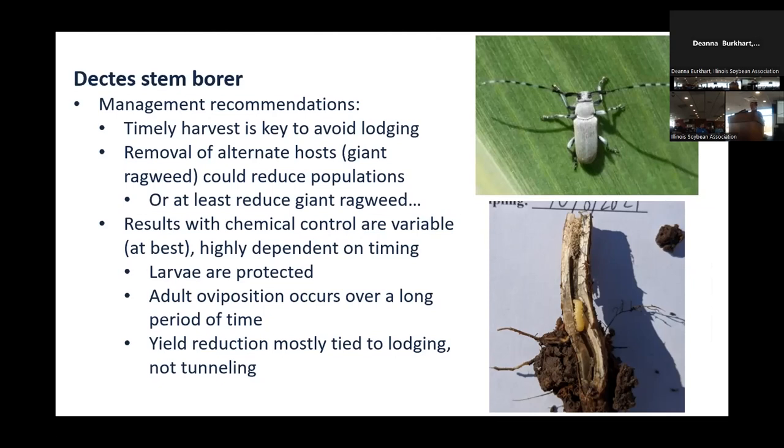Okay, that's good. Yeah, the question we were talking about is if there was a relationship with stem diameter and some of the other agronomic factors that can influence stem diameter. Is there an impact of planting either earlier or using an earlier maturity variety before they adapt to the region? That's a good question too. And the question is about if there's an impact of planting date and maturity level on stem borer.